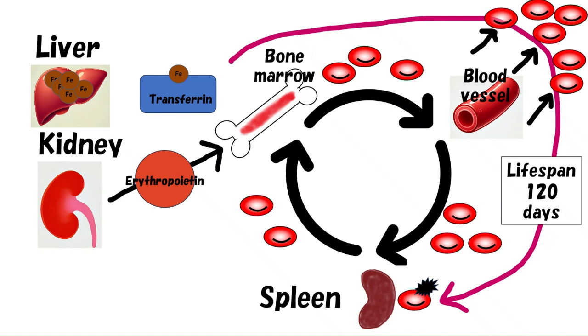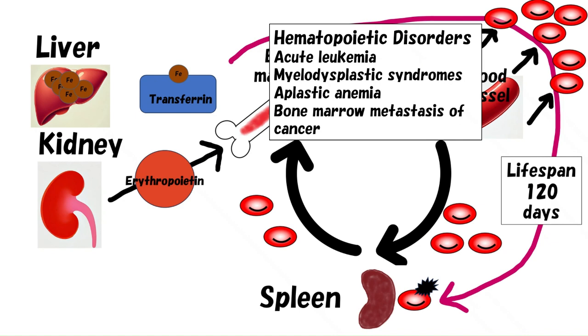Alrighty, let's move on to the different types of anemia. There's actually a bunch of kinds, depending on what's causing it, so it's not just one thing across the board. Let's dive into that. Anemia happens when something goes wrong in the process of making red blood cells. For example, if the bone marrow where red blood cells are made isn't working right, that can cause anemia. This can happen with things like acute leukemia, myelodysplastic syndromes, aplastic anemia, or if cancer spreads to the bone marrow.